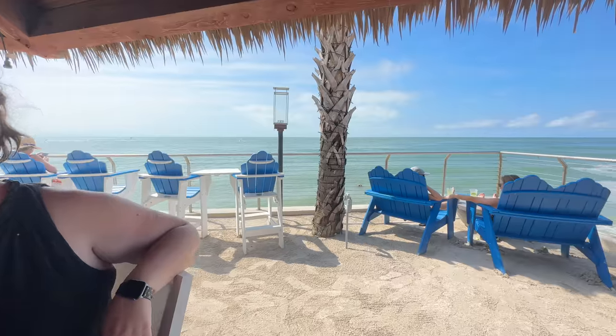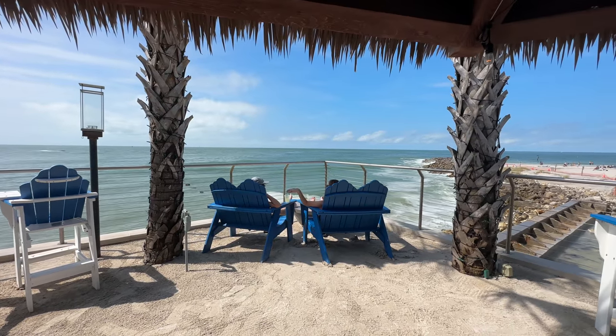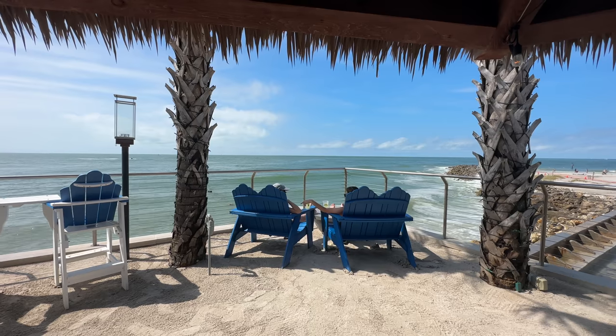So we moved from the pool bar down to the sandbar, which is right below it. Look at this view. We're watching this spot. If these people move, we're gonna adversely possess this property.